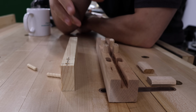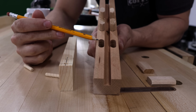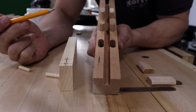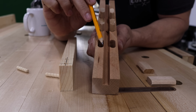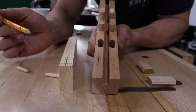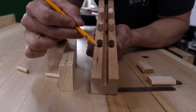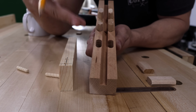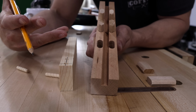Looking at these 2 slots, let's take a look at the Domino first. You can see along the width of the Domino, you would have long grain to long grain glue contact on both sides. Now, that's a pretty wide arch for the top of the Domino, so there's still going to be some strength in that glue contact surface, even though there's going to be a large amount of end grain glued to the side of those dominoes.